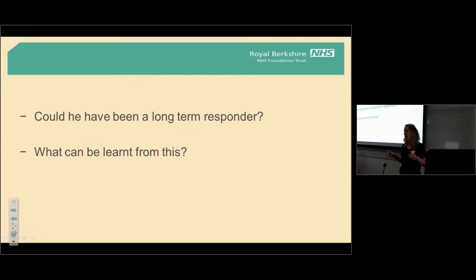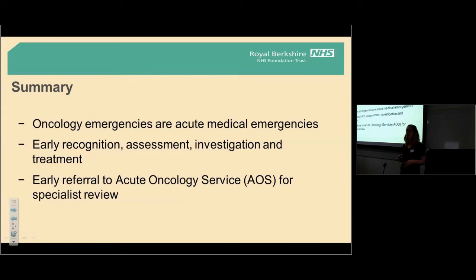And I know we've talked a lot about Ipilimumab today, but with pembrolizumab and nivolumab, the side effect profiles are very similar. They're not actually as bad as with Ipi, but it's the same kind of things: rashes, diarrhea. So in summary, we know that oncology emergencies are often acute medical emergencies, and that's why early recognition and assessment and investigations of these things is vital. And early referral to acute oncology service means that the patient gets seen quickly and has a specialist review.